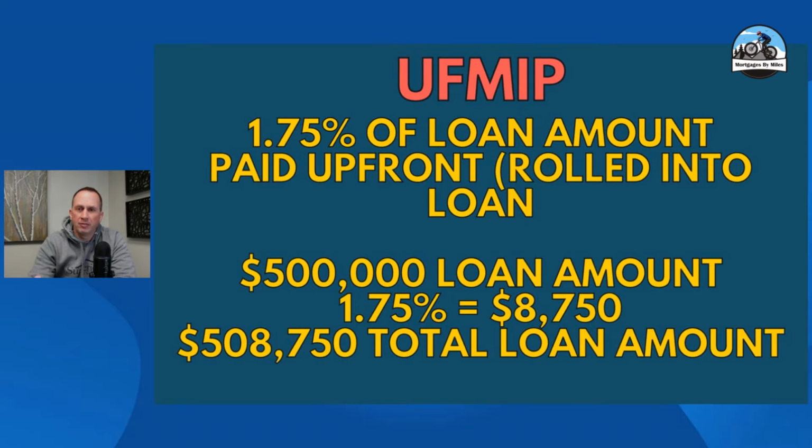Right now, as of 2024, the upfront premium is 1.75% of the loan amount. So on a $500,000 loan, this is going to be $8,750. It gets rolled into your loan balance.